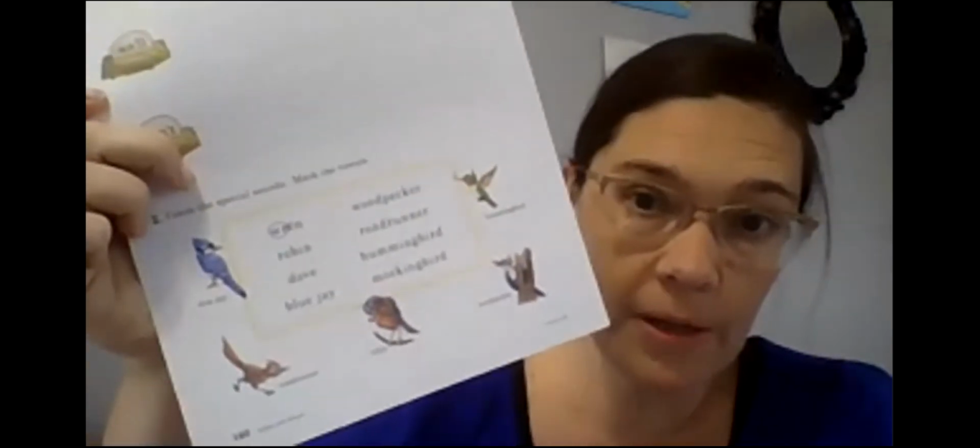Okay, number 2 down at the bottom says circle the special sounds and mark the vowels. You're going to always check your special sounds on the back of your binder. Your charts are written there.